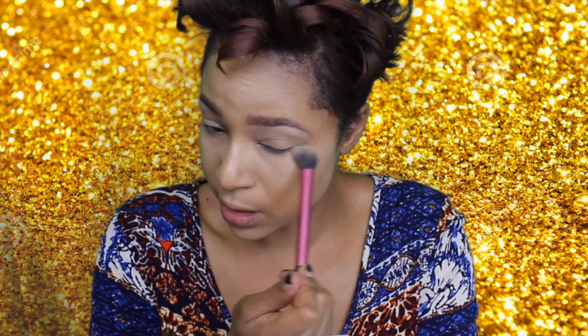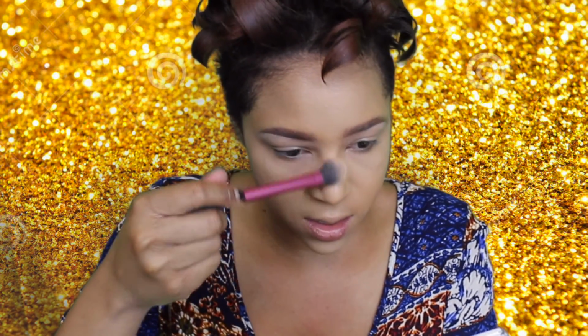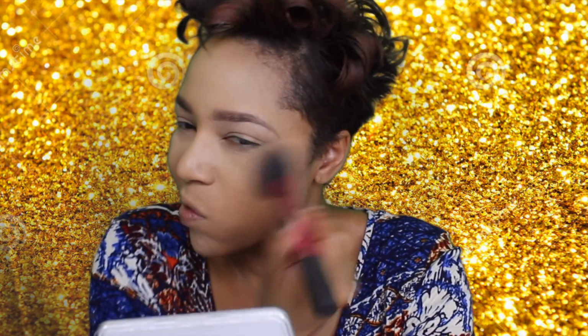And today, just because we're doing what we're doing, it's a first impression. I'm not really about to bake. I just really want to set everything with a little translucent powder so that it doesn't move. Now to the powder. This is in the color Suntan as well. Just gonna, let's see. Dust it all over my face.